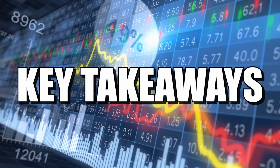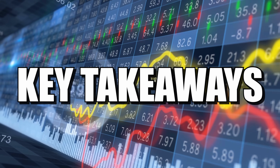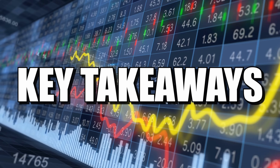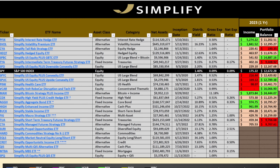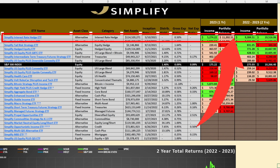As far as which ETFs here you might want to take a closer look at, the ones that have green in both income and portfolio balance, especially over a 2-year period here, make a lot of sense. You've got right here the PFIX Simplify Interest Rate Hedge ETF, which will perform well as interest rates stay higher and elevated. That one was green on income and portfolio balance in the 2 years and for income in the previous year. So that's something to take a look at.